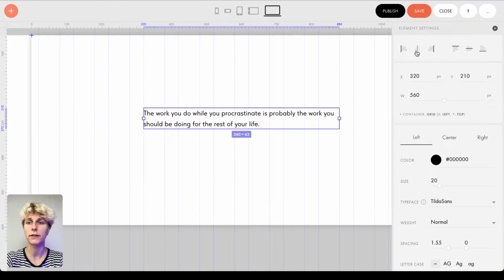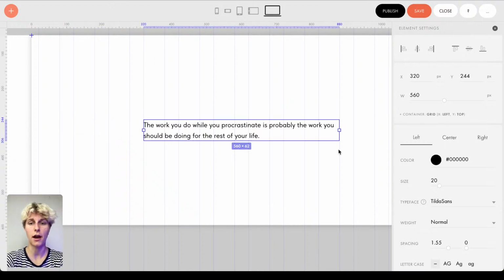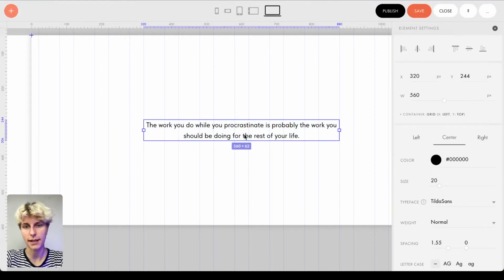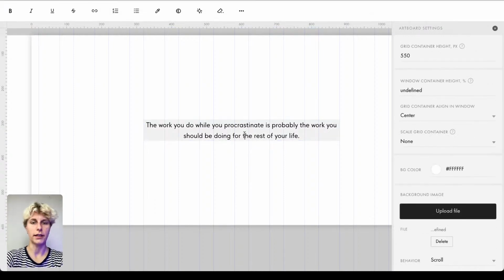So first of all, I want to have it in the very middle of the screen. I want to center the text as well, and I want this text to be an about text of this wedding photographer. But here I would like to show you how the Tilda built-in AI copywriting works. So I highlight this text element, right? I double click on it to open this text editor on top, and I look for this little button with the stars, which goes as generate with AI.